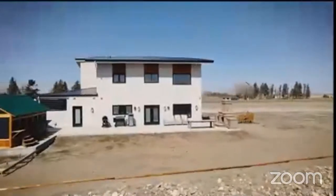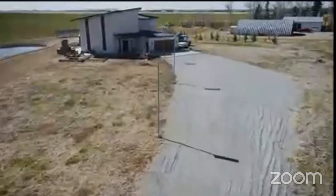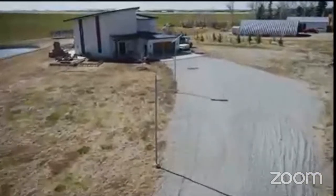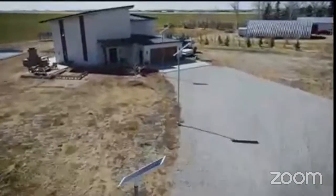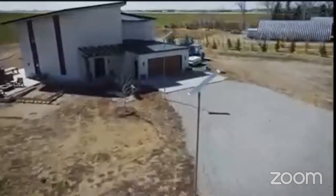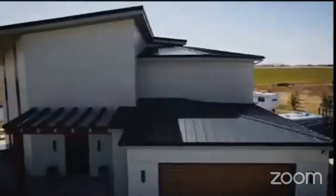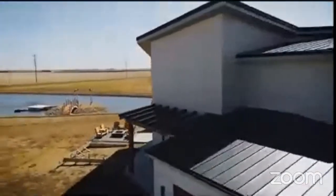As well, we went with 13-inch walls that are over R50. So we almost doubled the R value of the walls of an average house. And on the ceiling, we went over R100. So we believe the most important part is obviously the envelope, so make it as tight and as efficient as possible. By doing that, you're actually reducing the mechanical requirement for heating and cooling.